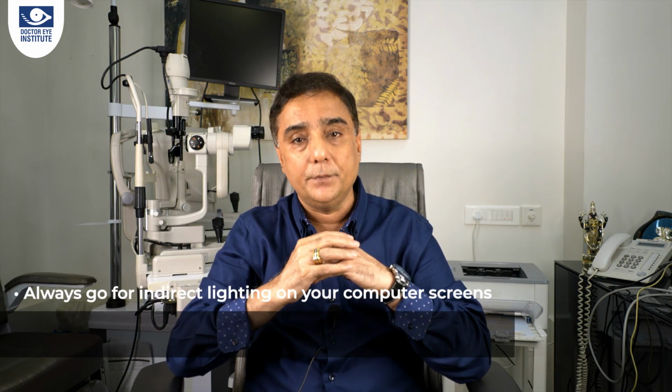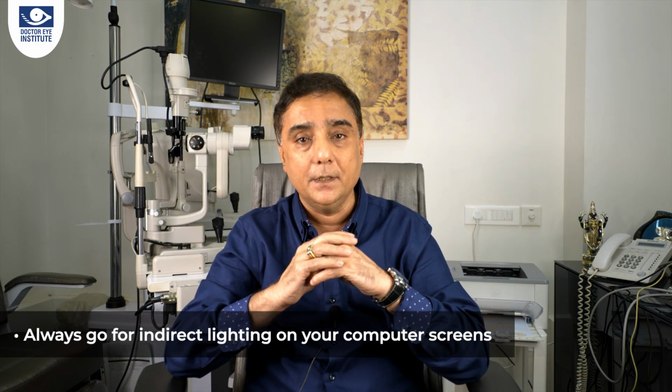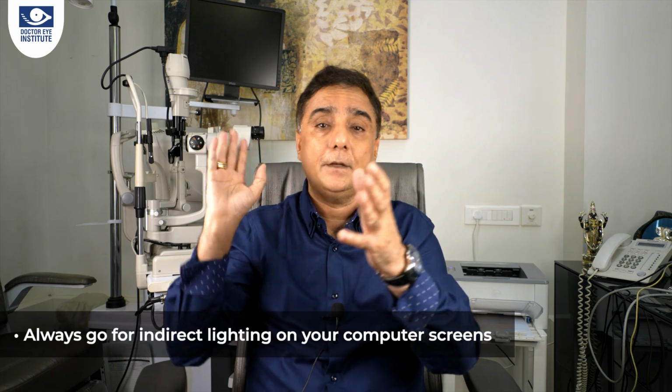Very important is the lighting around the computer screen. So make sure that you don't have any direct light falling on the computer screen or any indirect reflection coming onto the computer screen. Sometimes we have a computer screen and a window reflection comes onto the screen. It's better to shut a curtain and then view the computer screen. Otherwise many times we struggle to focus around the computer screen to be able to see. So this is a care that you have to take about lighting around your computer screen.